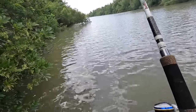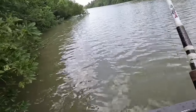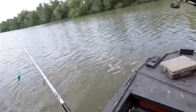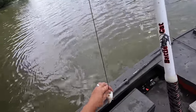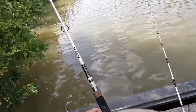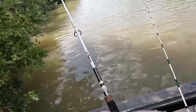I don't know what it is, Vin. It ain't big. I couldn't tell. You see, though? It wasn't a big one anyway. I couldn't tell if it was a gar. It was a gar. All right, y'all, he's taking my green one. I don't know if I want to reel in my other one yet.